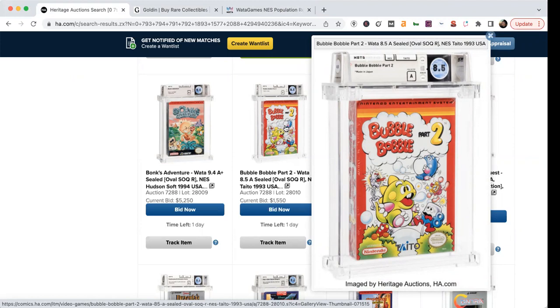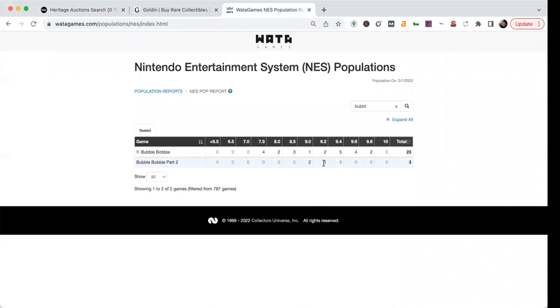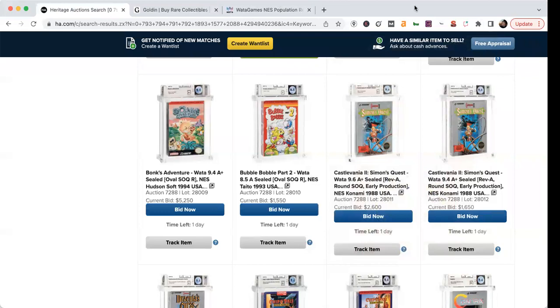Matt, I'm sitting pretty good with my 9-2 that I have of that game. The top of the Pop? Yeah, I have that. Wow. I didn't even know that. I thought there was one higher than mine. I thought there was too. What was the one that sold up in Portland? It was a 9-0. Wow. What's the Bonk's Adventure Pop?